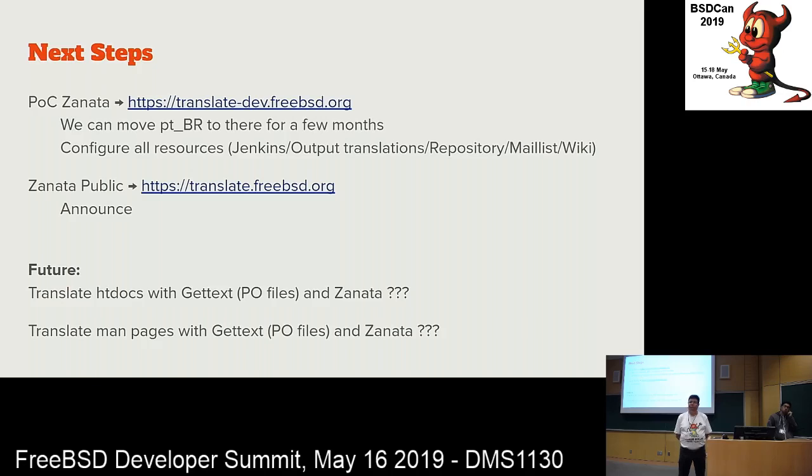Do you mean that using PO, we need to have the localized document using UTF-8 characters? It should be. And currently, the Japanese translation is not using UTF-8. No. Still. So it's the directory names.